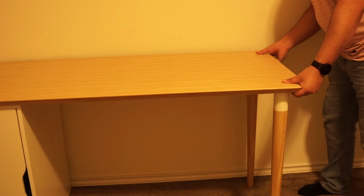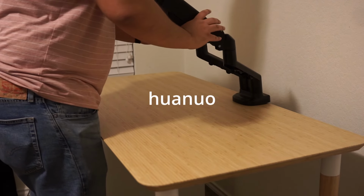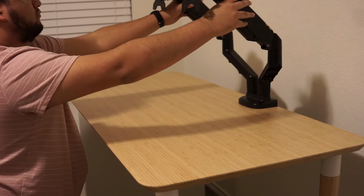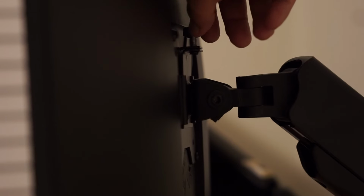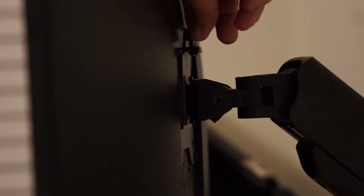Anyways, after we assembled everything, it was time to set up her desk. We decided on dual spring mount monitor stands from Huano. Sorry, I don't know how that's pronounced. Since she downgraded to a smaller desk, we actually wanted to maximize the desk space entirely, so by lifting the monitors above, it'll remedy that without her feeling too confined.